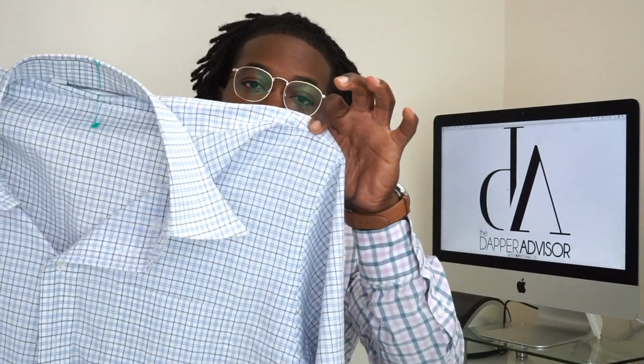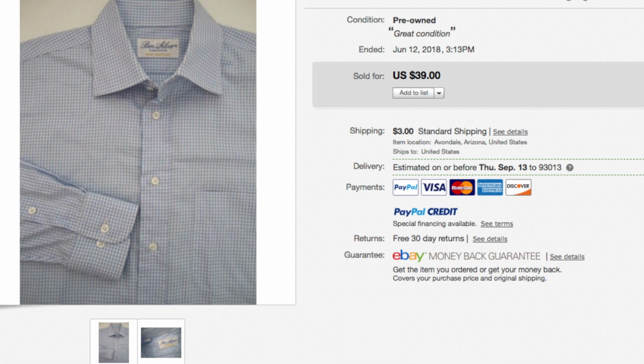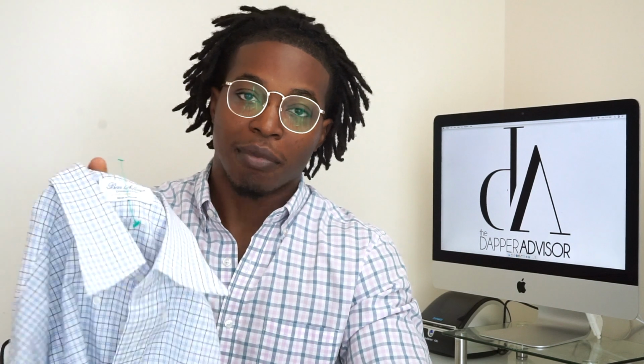Next is this simple blue plaid shirt from Ben Silver Charleston. I sold a pair of pants from this brand before. I never sold any shirts, but this shirt is in amazing condition. I think it's brand new, but it might just be freshly dry cleaned. Very good brand. It usually sells anywhere between 40 and 50 bucks. I picked it up for 5 bucks, so it's definitely a great deal. Make sure you look out for Ben Silver Charleston. This is going to be one of the brands I feature in one of my upcoming videos, where I talk about some of the menswear brands that sell for really good profit and I had absolutely no clue about. So be on the lookout for Ben Silver Charleston.